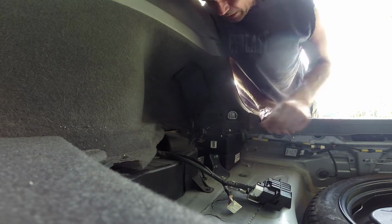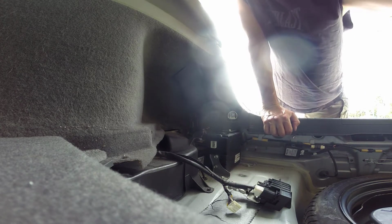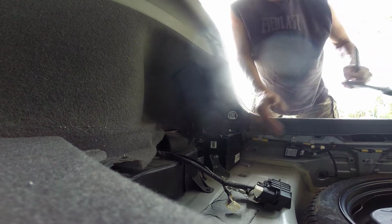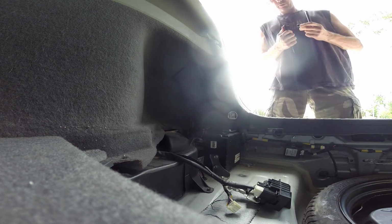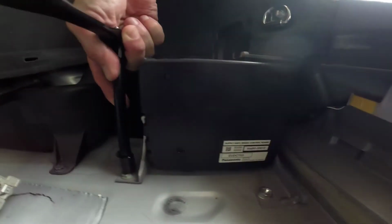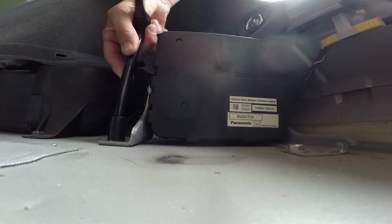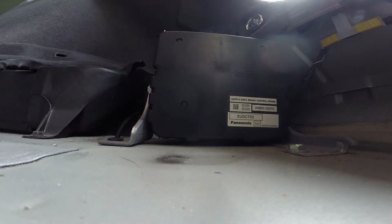Now, you can take the battery out without removing this, but it seems like the recommendation I saw is just to remove the smart lock controller, just to make it easier to put everything back together. So I'm going to do it that way. These two bolts here in the bottom are 12 millimeter. Make sure to keep your bolts grouped together so you remember what goes where.